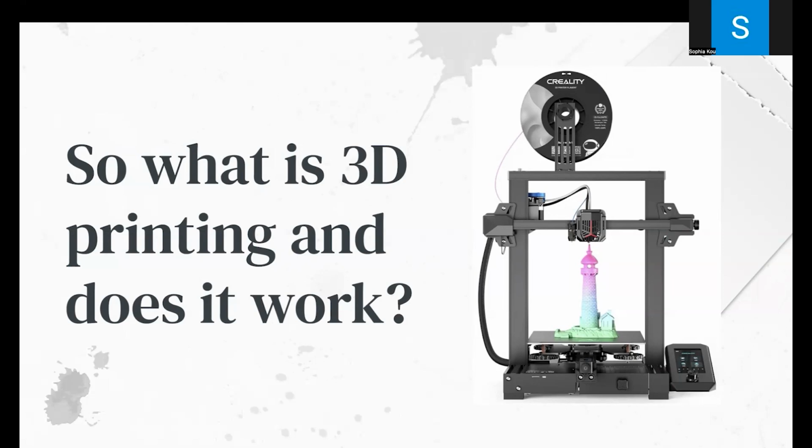Next, the printer takes the digital file and slices it into hundreds or even thousands of thin layers. The printer then builds these layers one by one, depositing materials such as melted plastic, but it could be other things too, layer by layer, until the entire object is complete. Each layer sticks to the one below it, so the object grows taller and taller until it's finished.